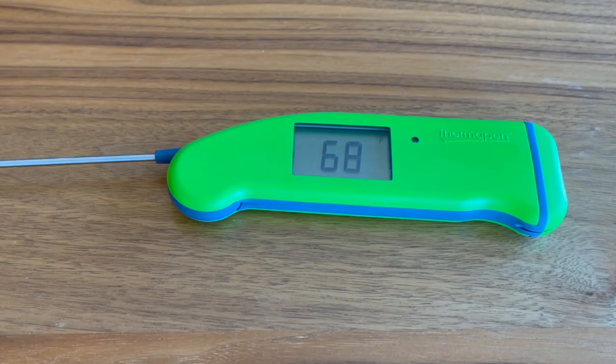Today I'm sharing 10 of my favorite kitchen products. These are products that I use all the time to make cooking easier, more enjoyable, and more delicious. First on the list, I'm gonna start with my Thermoworks cooking thermometer.